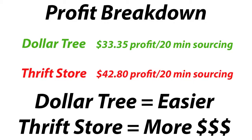Here's how it all shook down. The basic gist of it is that the Dollar Tree is going to be easier and more convenient, and thrift stores are going to be a little bit trickier, but more money lives on those shelves. $33.35 per 20-minute sourcing at the Dollar Tree, and $42.80 per 20-minute sourcing at a thrift store. Those numbers are not what you're going to get exactly. They're going to vary by location, by how good you are, by the time of day you're there. But this gives you, in my opinion, a very basic but consistent idea of what you'll see at Dollar Trees and at thrift stores.